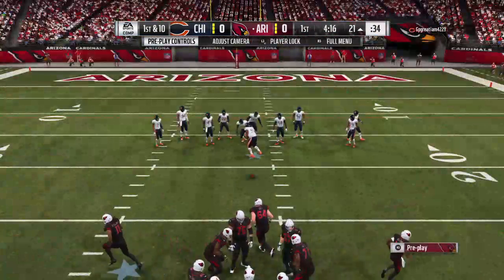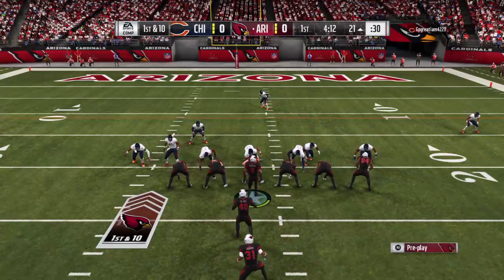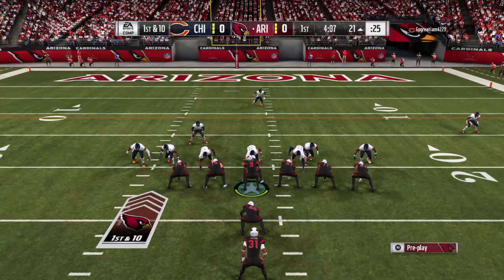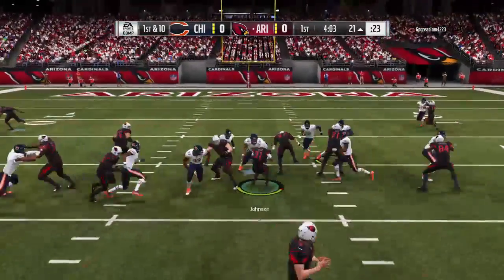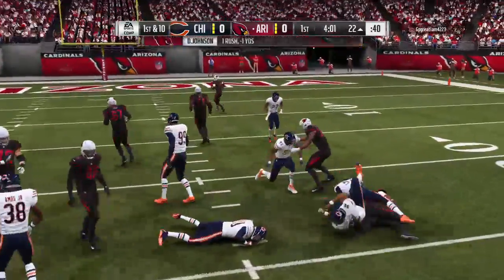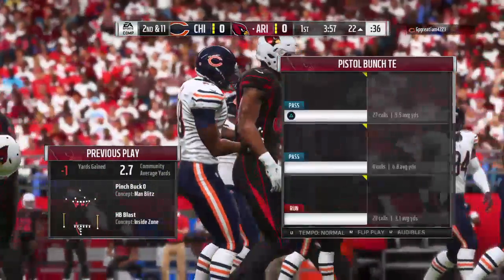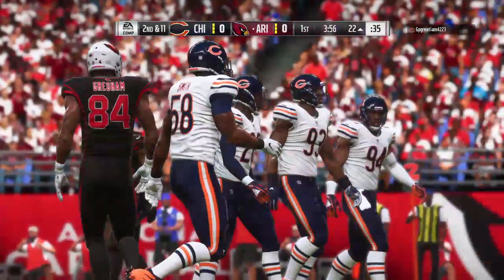Here we go. Gotta hurry, gotta hurry. They'll run for the first time with Johnson. And this one goes nowhere. Losing yardage back at the 22. It's a loss of a yard there, and now 2nd down.